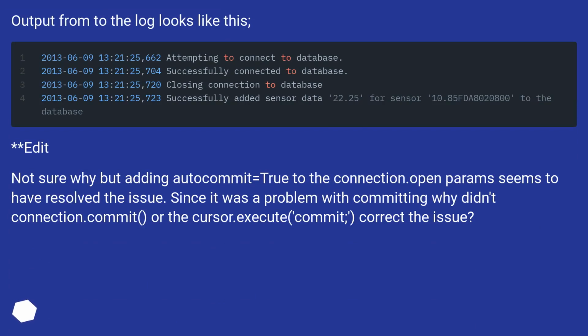Output to the log looks like this. Edit: Not sure why, but adding autocommit=True to the connection.open param seems to have resolved the issue. Since it was a problem with committing, why didn't connection.commit or the cursor.execute commit correct the issue?